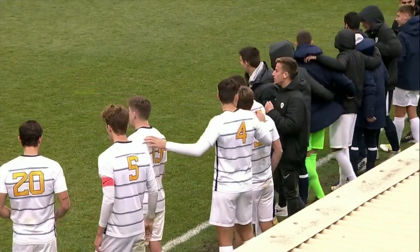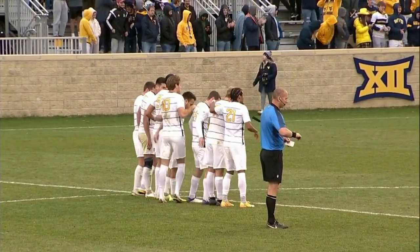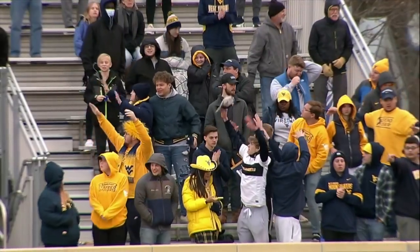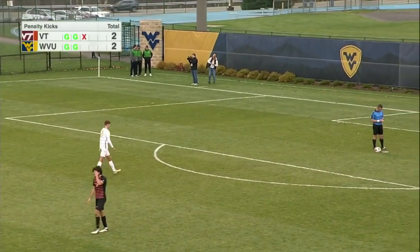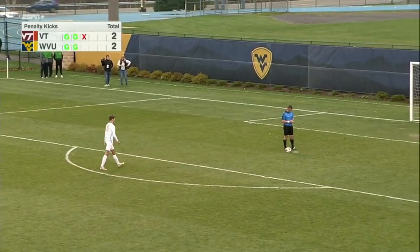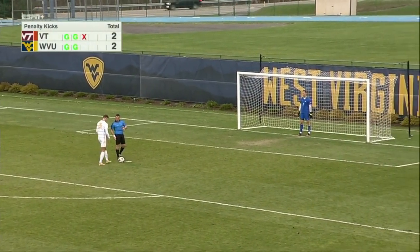That's a big one there. Labovitz, he struck it really hard. It didn't have the best placement there, and Tokeski able to get over and give the Mountaineers now a huge chance at taking this one with just a big save on the biggest player for Virginia Tech going forward.